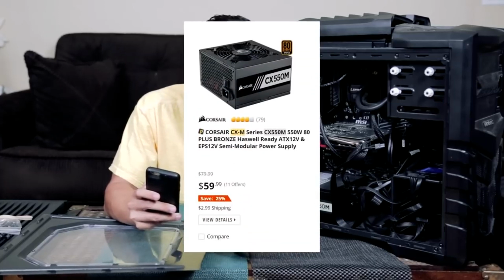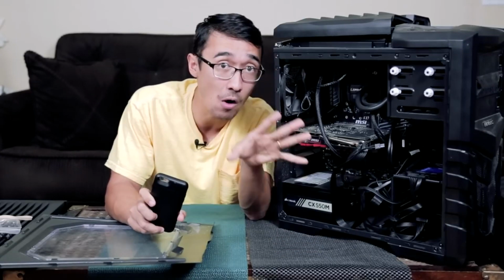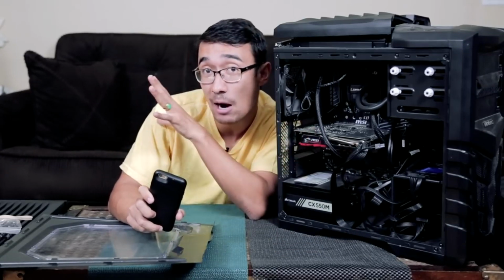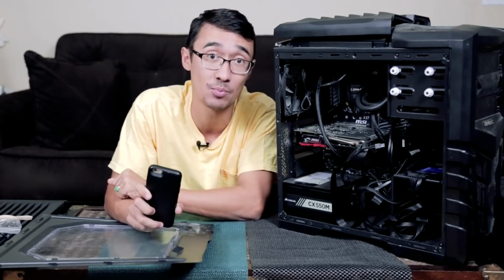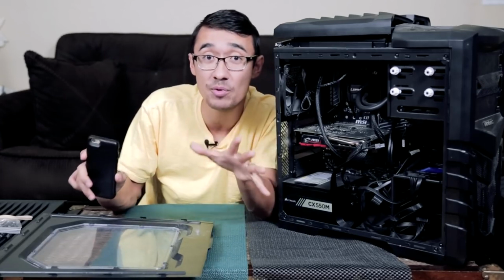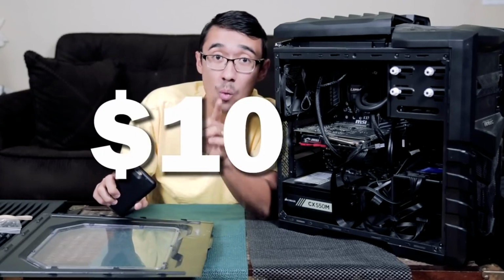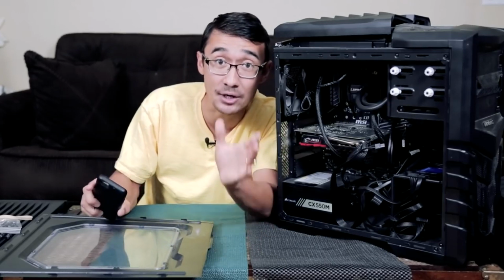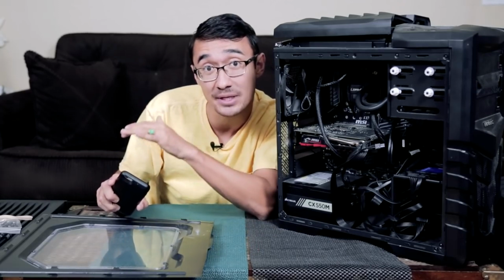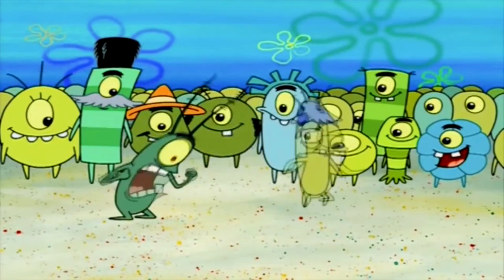And the CX550M Corsair power supply goes for $60 brand new. And those are just all the parts in this computer. Do not forget our TALOS P1, which will retail for $140 brand new. So if you add all of those prices up at retail price, this system would cost $1,047. The actual price that I paid, including the cost of the TALOS P1, is $590. All right, I get it!